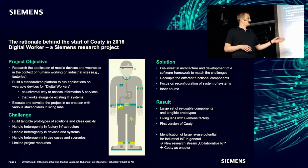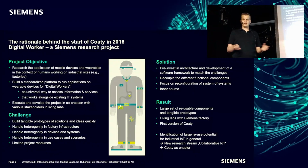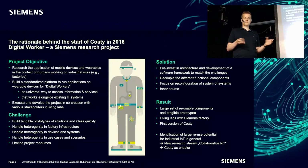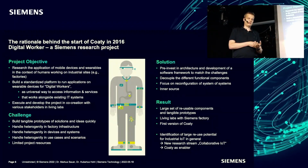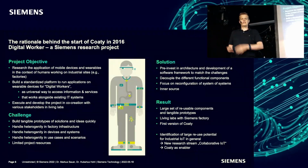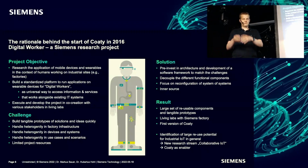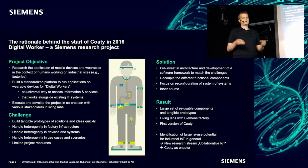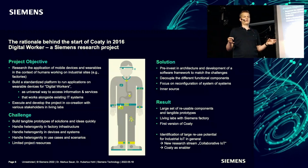The second thing was, as we were quite open regarding the devices to use there, we had a large number of devices to be supported, really from the watch up to edge devices, where we host some services, cloud services. We had the SAP systems, we had third-party systems, and the next step was, okay, we also had a tremendous amount of use cases and scenarios.